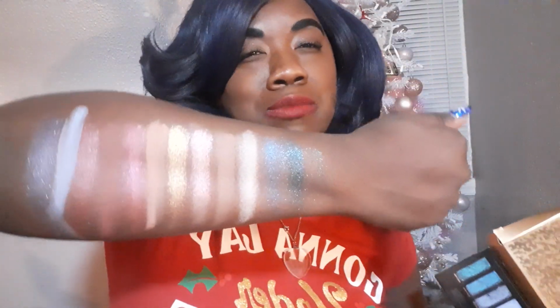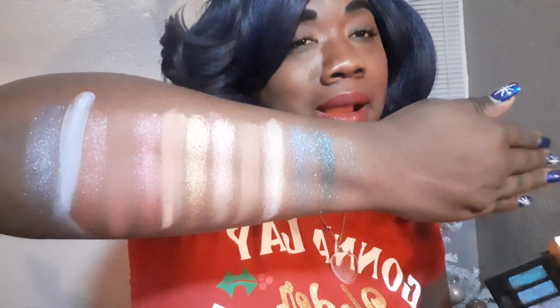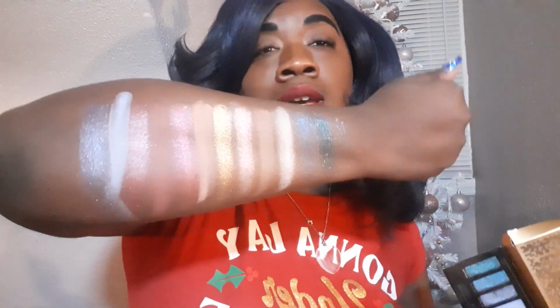So don't really go judge off of the swatches for this one per se, even though they do turn out really, really well. Listen, they still pack a punch, but you can get them even brighter and more showing on your eyelid than this once you pack it on and layer it a little bit. So yeah, I absolutely love working with this palette.